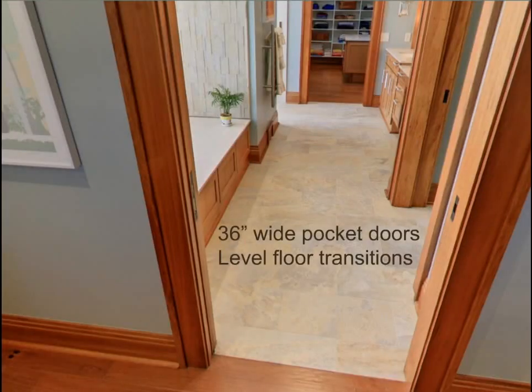Now let's look at our master bathroom coming off of our master bedroom. We use a lot of pocket doors. That saves about 10 square feet of space so that you have much more space in the bedroom, so that pocket door just slides into the wall.